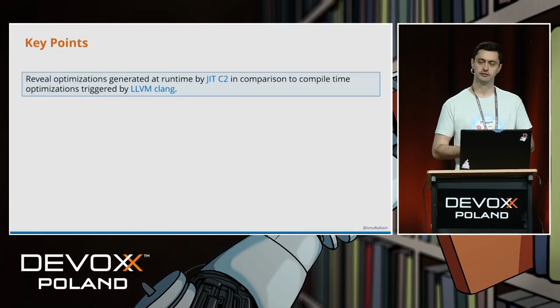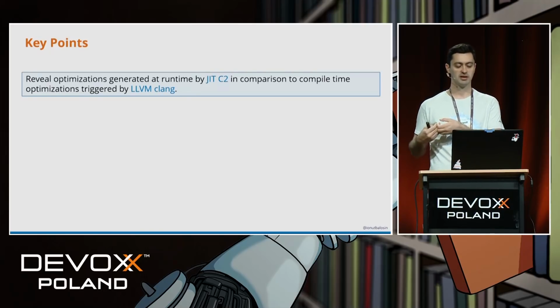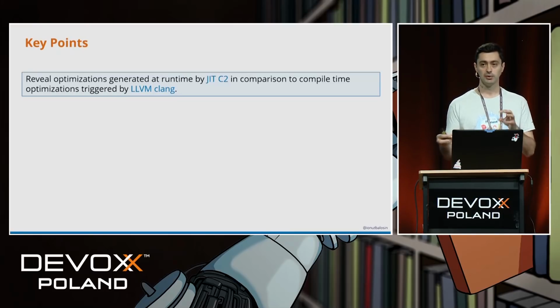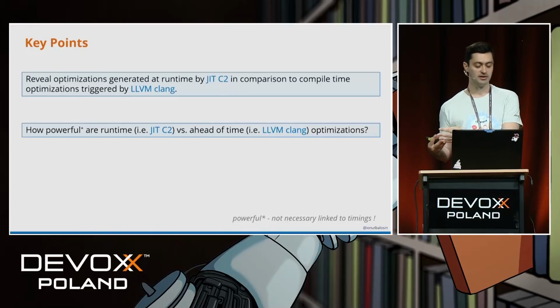What are the key points out of this talk? First, it's about optimizations. We will zoom inside a few optimizations that are generated by those two compilers on the Java side and on the C++ side. On the Java side, we have just-in-time C2 in HotSpot, and on the C++ side, we have LLVM clang, a very, very interesting compiler. So we will see those optimizations from two different perspectives. And also, we will challenge how powerful a bunch of optimizations are against the others.